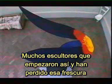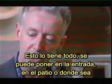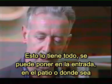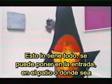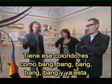Yeah. You see a lot of older steel sculptors. They kind of start off like this, and they lose that freshness. Yeah, this has got it all. It looks like it could go outdoors, it could sit on the porch or something like that. The guy's got the colours right. Yeah, it's just like bang, bang, bang. There you go. Bob's your uncle, very straightforward. Great wee piece of sculpture.